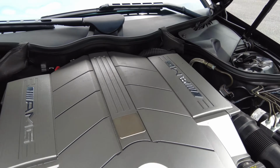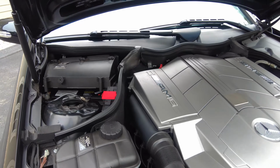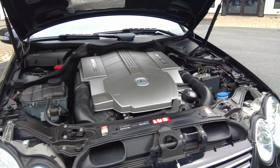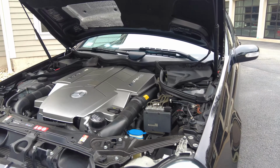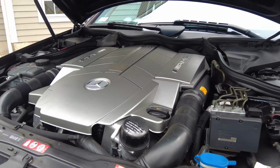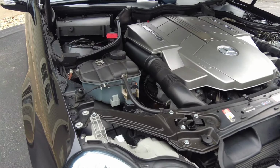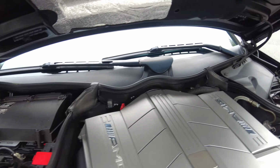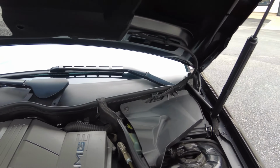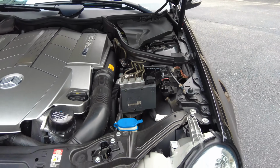Of course, handcrafted V8 there, naturally aspirated. 0 to 60 in under 5 seconds, about 4.7 seconds for this car. Very quiet at idle, happily idling, no abnormal ticks or anything to be heard. Once again, all the gaskets and rain trays and everything just in very, very nice condition, nothing deteriorated.